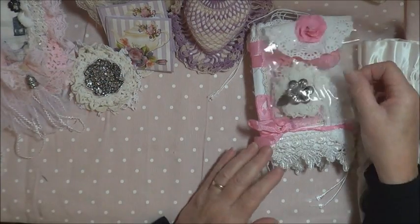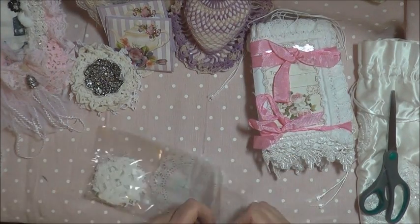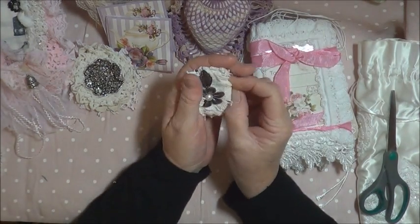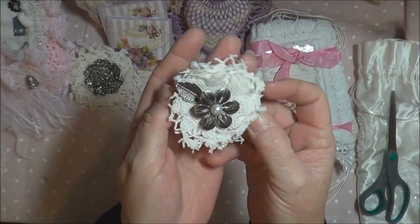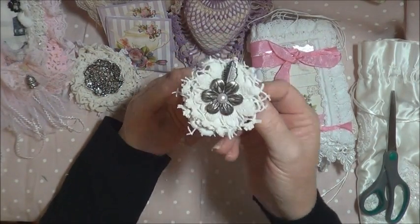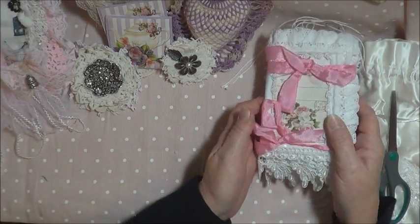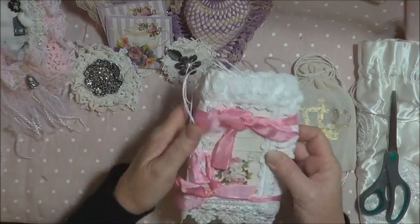Thank you, Michelle. And I think we have another flower here. Yes, we have another doily flower here. And that's got a metal centerpiece with a leaf on the side of it as well. That's lovely. You know, I use things like this to put on top of my jars, flowers that people have sent me. That's beautiful. Thank you. And what do we have here? Wonder what this is.